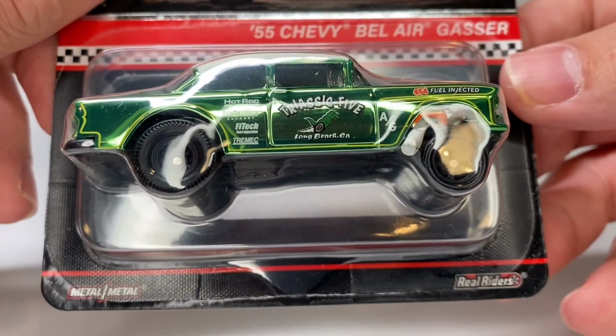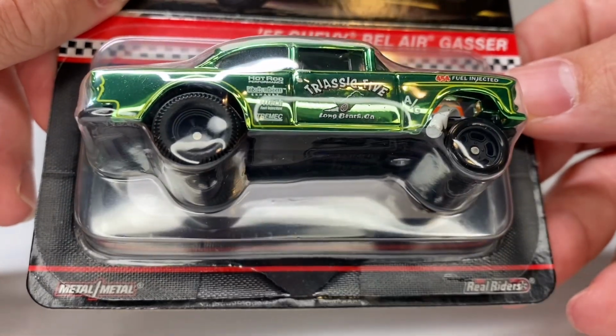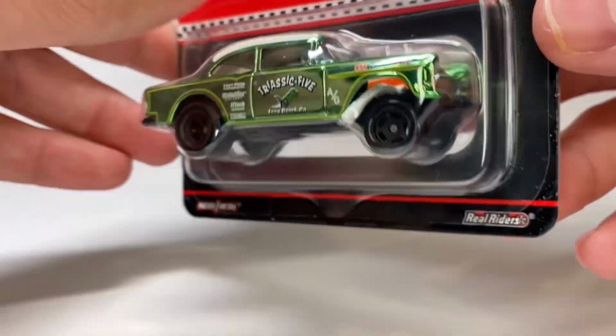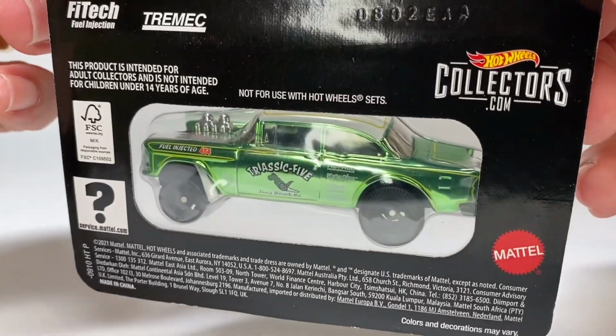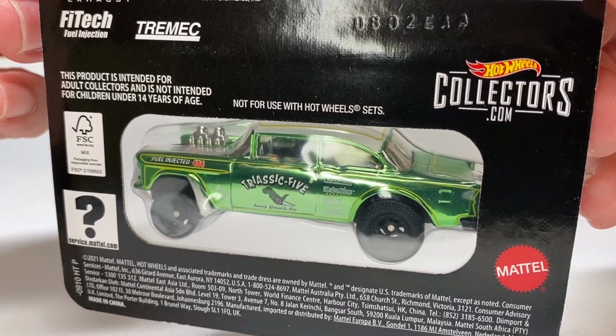So this is a Triassic 5, Long Beach, California. So cool that Brendan has his own personal vehicle made into an RLC piece. Just thought I'd share it with you guys before we send it on down the road. Now let's open up some cars.